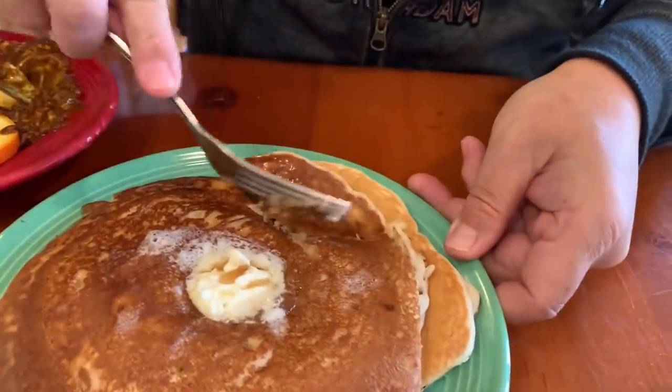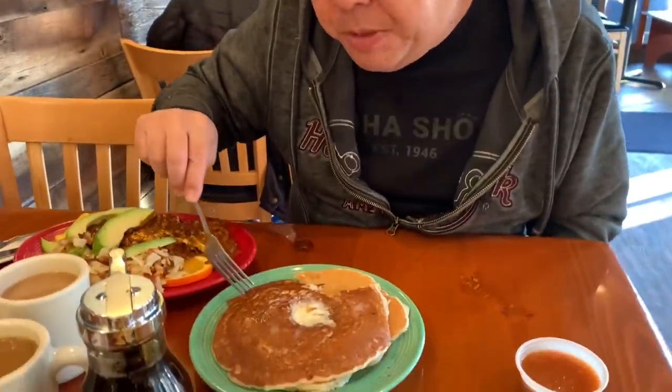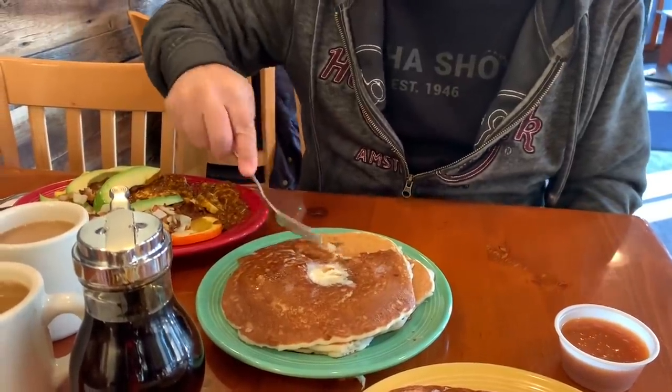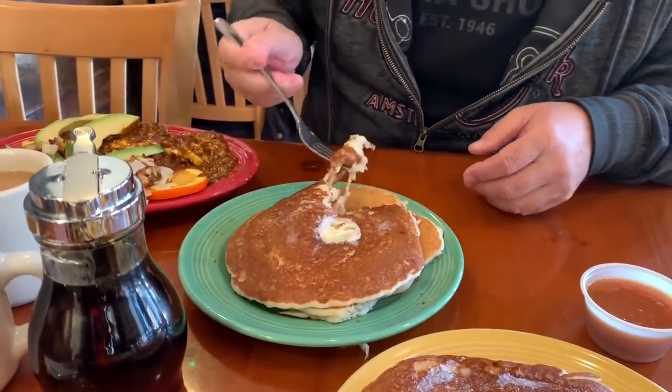My turn. Get in on some of this pancake action here. Here we go. A little bit of butter. Very good pancakes. Fluffy. I like the little crispy edges along the outside. It's perfect. I know the regular stack has like three of them, but this two plus the omelet, perfect combo.